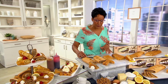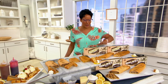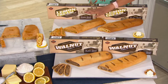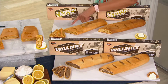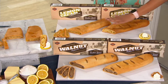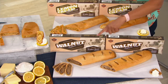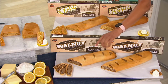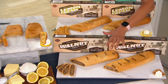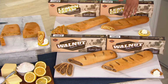We have 2 flavors for you to choose from, and I want you to know that you're going to get 2 loaves, if you will. Each one of these loaves is going to serve 24 people. So you're actually getting a total of 48 servings. So this is the lemon cream. So you can get 2 of the 1.5 pound loaves, 3 pounds total, in that lemon cream, or down front, 2 in what I would call like the original walnut. Super beloved. There is also a combo where you will receive 1 walnut and 1 lemon cream.